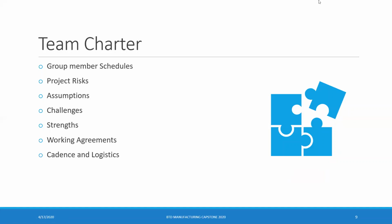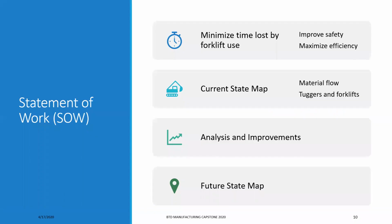So this is our team charter. We created this for the 3 of us to help throughout this project with scheduling, project risks, and any potential challenges we might have, and the steps we would take to get through these. For our statement of work, we began with our project of minimizing the time lost by forklift use, improving safety, and maximizing efficiency. We then worked into our current state map of the material flow and the tugger and forklift routes. We moved into our analysis and improvements, and finally created our future state map.